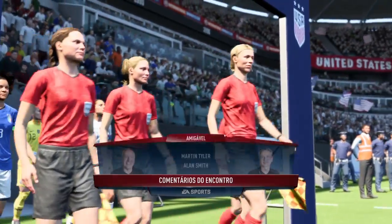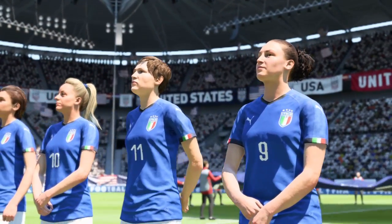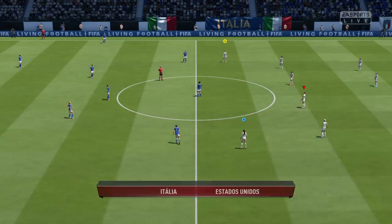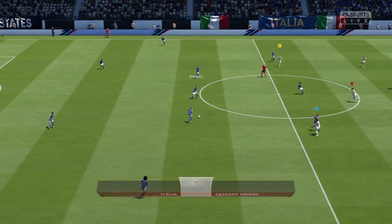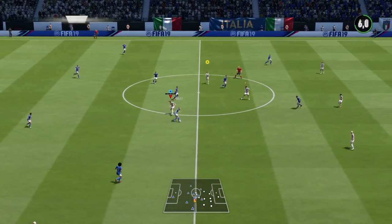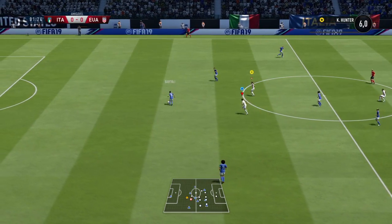It's always good to see international football, isn't it, Alan? It is. And listen, as a player, when you're playing for your country, it's always a huge match. Whether it's a friendly or a competitive one, for these players, this is a big, big day. Our game today sees Italy against United States.